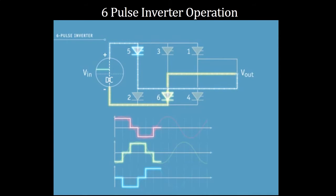And finally, with pulse 6, you can see blue phase on a positive pulse on the decreasing side of the sine wave. Yellow phase is on the negative pulse on the increasing side of the sine wave. And red phase is not conducting. You can see the pulses all coming together in sync to invert.